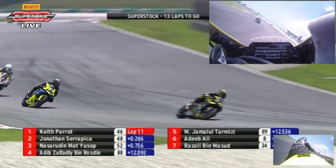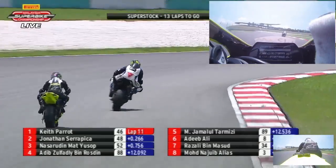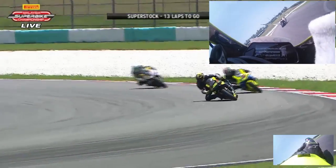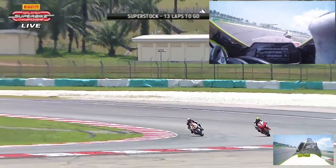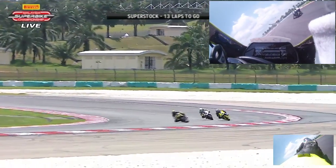Just wondering how long Keith Barrett can stand in front, because it really shows how Sarapika is pushing him really hard, with the 2 Yamaha R1s, and look out for that BMW behind there. Slowly but surely now trying to get in front of Sarapika, but Sarapika is closing down and still maintaining. It's still Barrett, Sarapika, and Nasruddin first, second, and third. But look how close it is now, with 13 laps to go.